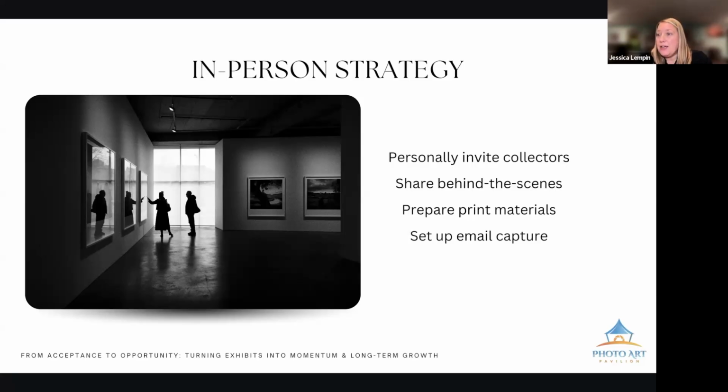So start by personally inviting people into your experience. You could reach out to past collectors, friends and supporters, interior designers, local professionals who may appreciate attending the reception. Let them know where your art will be and invite them to stop by. Some of you are part of different groups on Facebook. These are all great community locations to share the information, whether it's virtual or local in person. Share behind-the-scenes moments, the framing of the piece, preparing the print, drop-off or installation day at a gallery, even your excitement about seeing your work on the wall.